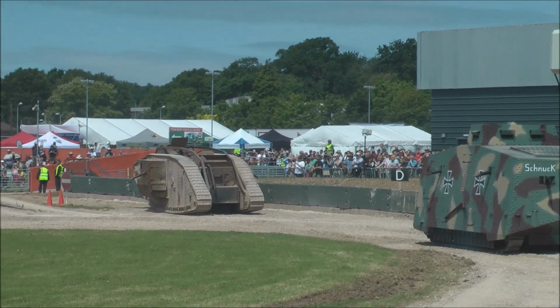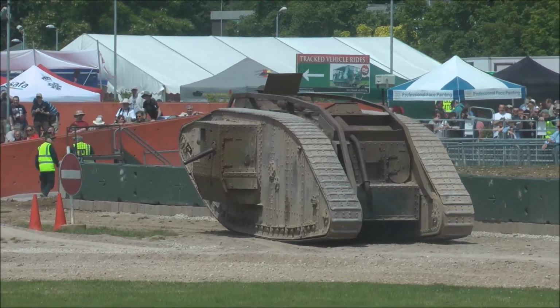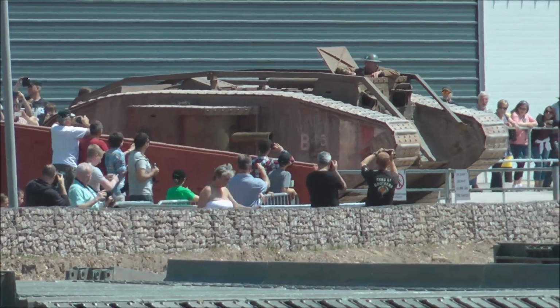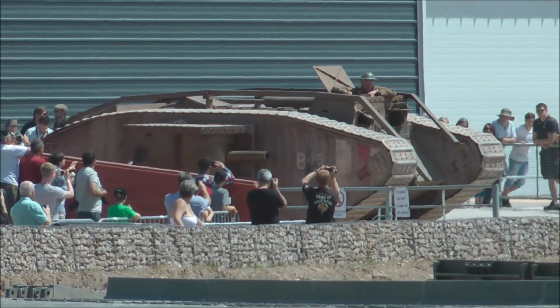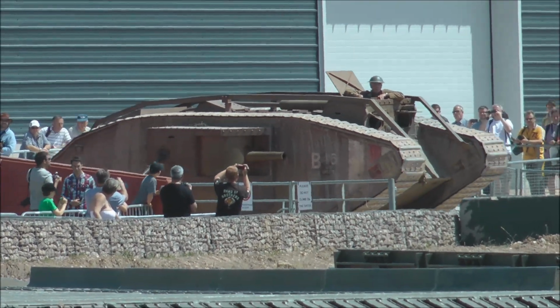See with the Mark IV, the way the tracks go all the way round, straight. They're very strong. Now, the first replica, the Mark IV, was built for the War Horse movie, and we have purchased it and now run it ourselves.